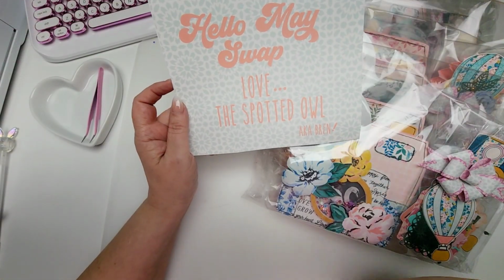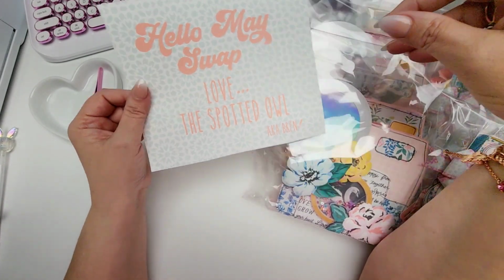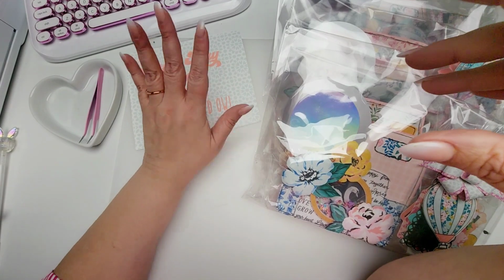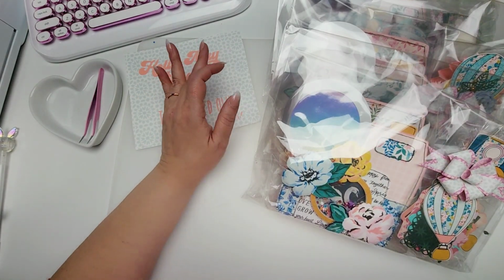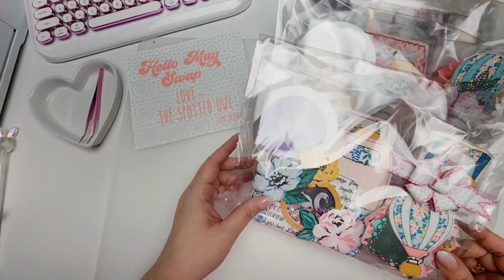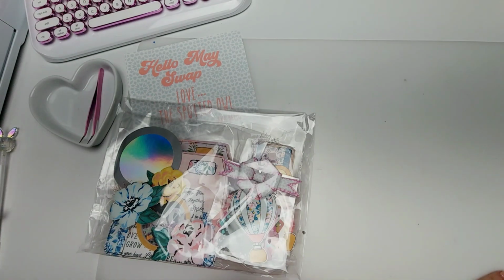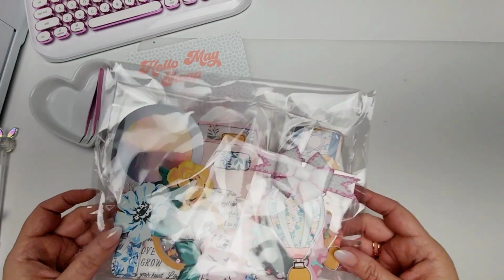Last but certainly not least, we have the Spotted Owl, aka Bren. Bren, thank you so much for participating. I am so glad that you are back to crafting. So Bren recently hurt herself and she wasn't able to craft, but she has gotten back into it. So she has sent in two swaps. I don't think that they have a name. So I am just going to pick this one because she made one for me.